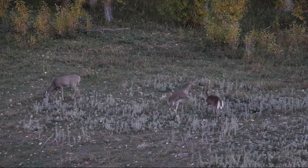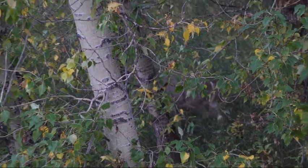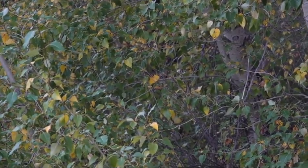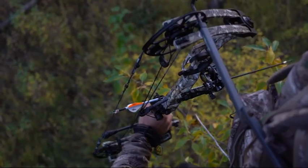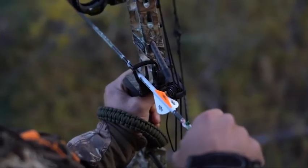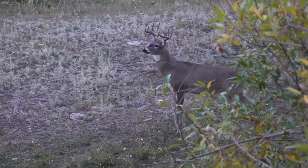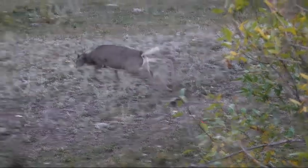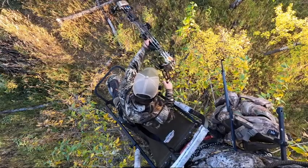We started seeing deer as soon as it started breaking day. And the does were coming right down the trail that we walked in on. We knew it was gonna be a good morning. Just after that, my cameraman tapped me on my shoulder and said, "Hey man, buck, buck, buck." Holy cow. Golly, what a beautiful morning here in Montana.